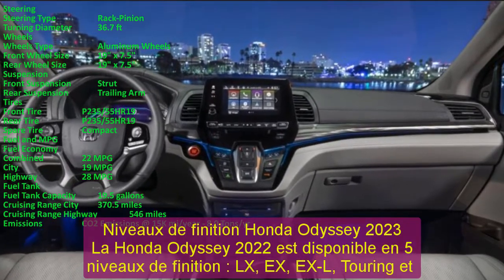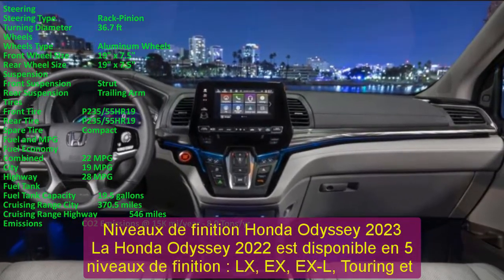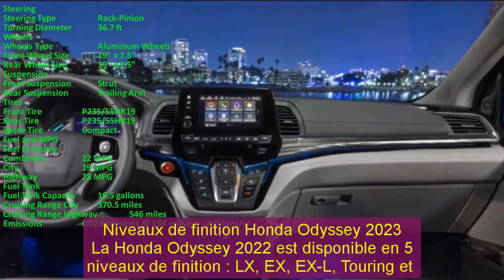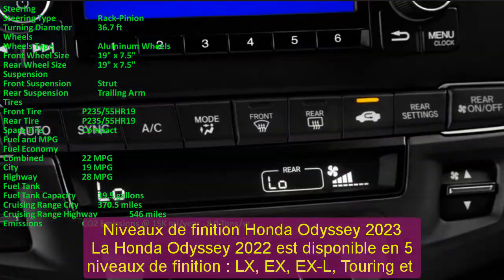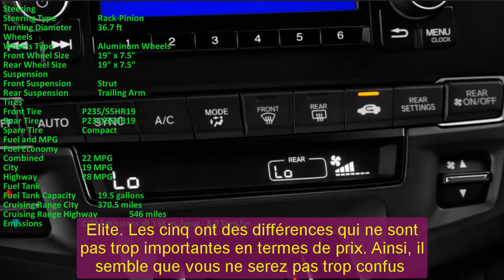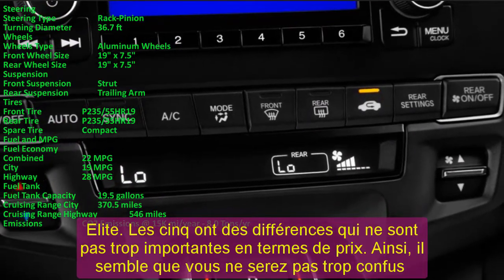The choice of roof rails and crossbars is something that should not be forgotten in this car. This choice of accessories can help you in carrying a lot of luggage when traveling long distances. We think the 2023 Honda Odyssey should have it too.